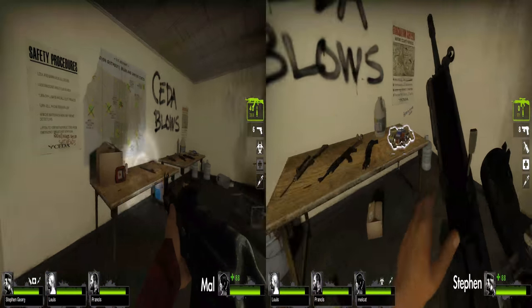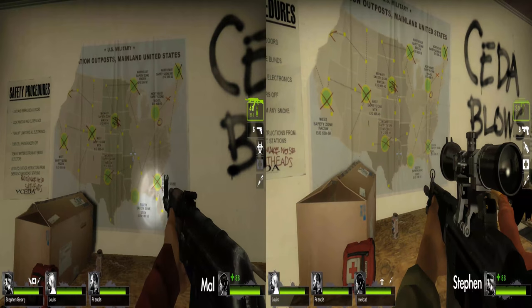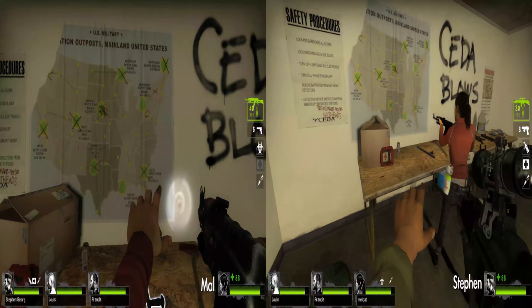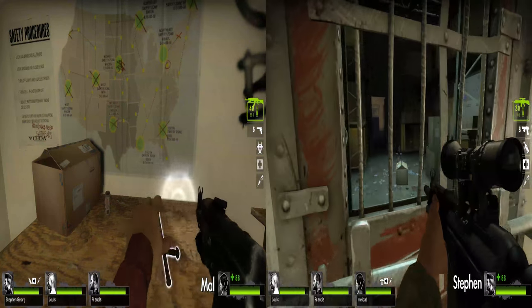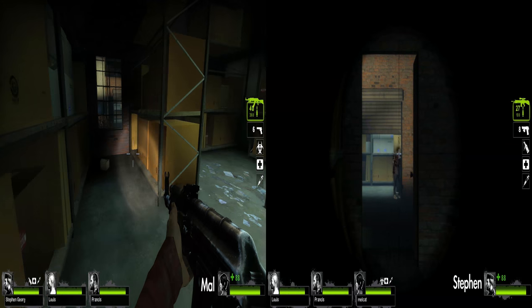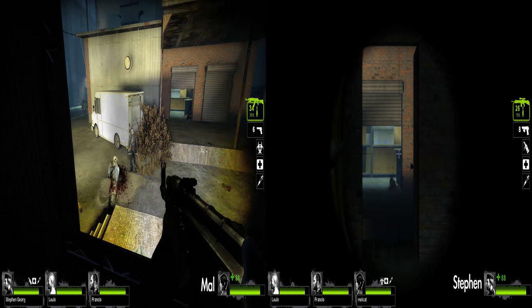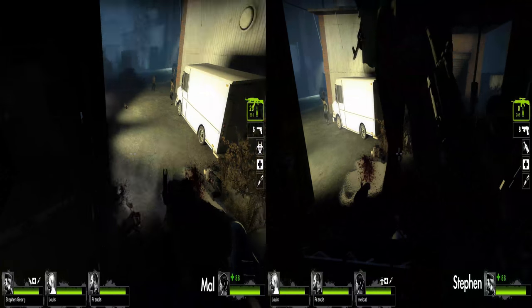Hey, you see this map? This map is something I've never seen before. Safety zones. Except they're scribbled out because they're no longer safe. Take your health kit, Mel. Thank you. And let's do it. Boom, baby, boom. There's a Molotov. I have one. And I have Boomer Bile. That guy's still alive. Off with your arm. Okay.